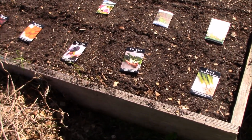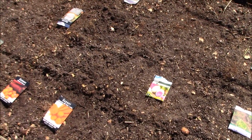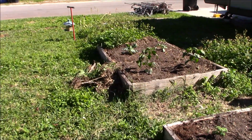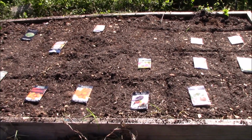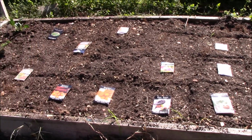Alright, and just like that, we have bok choy and onions and lettuces and radishes and carrots over there, tomatoes, kale, pepper plants, collard greens, broccoli. We are back in business. I'm going to take a few pictures of this so now I know where everything is located, and then get it watered in.